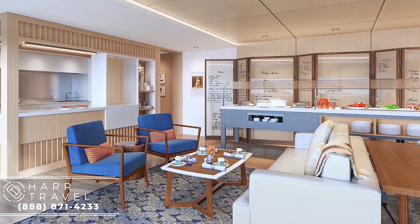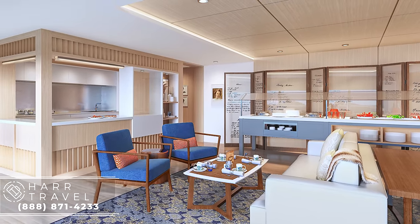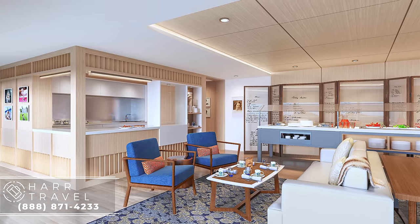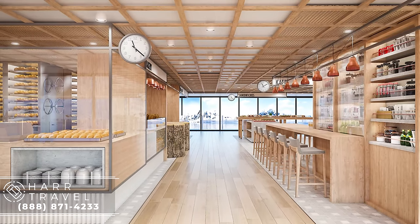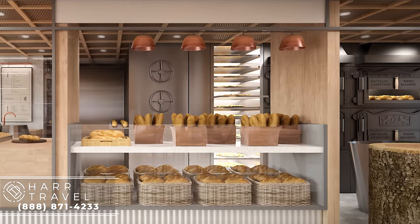And right behind that is Mamsen's Deli, with the same concept of getting up and going to get a sandwich, or, you know, making yourself a sandwich. Of course, somebody's going to do that for you, and don't forget to check out the waffles. So just aft of that is going to be the World Café. This is a really large space. It's a casual eatery, and it's where most people are going to have most meals on board the ship.